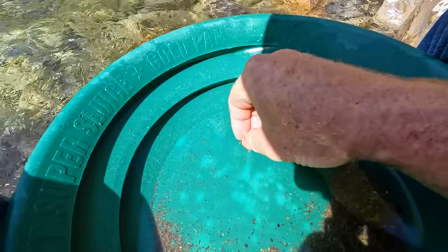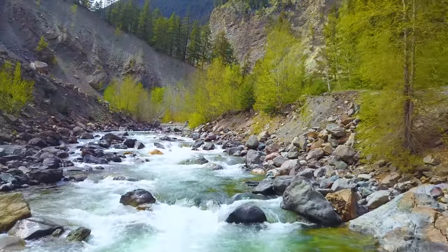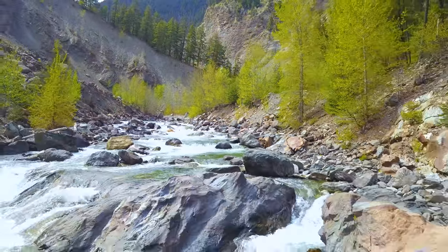Never get tired of that sound. So if you're not familiar with my videos or familiar with this claim, this river is known to have nothing but big gold. You don't find flour gold, or you don't find very much of it, but you find lots of big nuggets. That's why I love this place so much. It's so much more fun searching for nuggets than it is searching for flour gold. Some of my other claims, I can get more volume of flour gold than I can get here in nuggets, but the nuggets are so exciting to find.